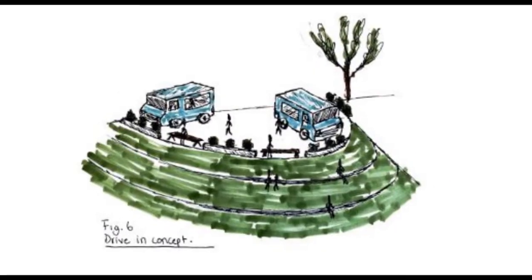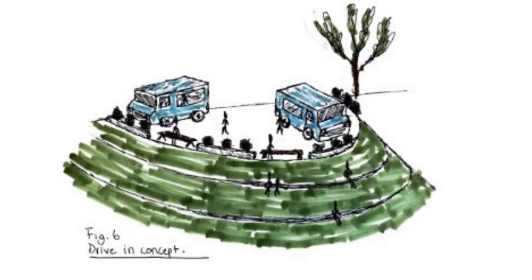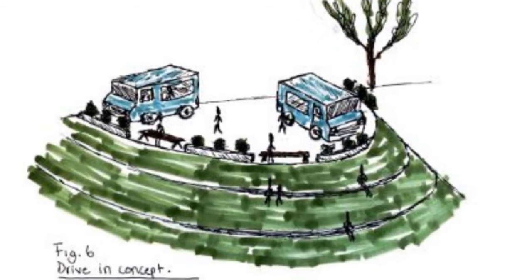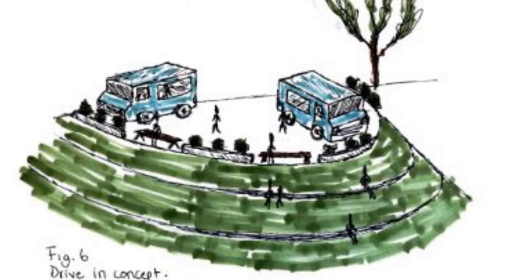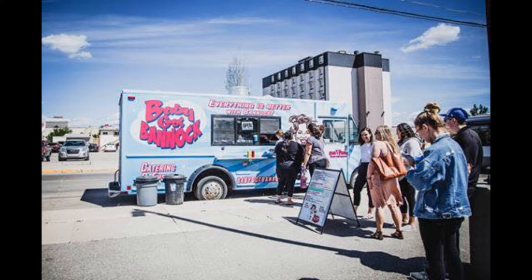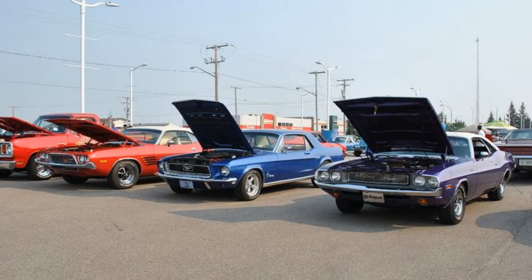The area was designed to be a drive-in space where people can come to park and enjoy the view of the entire area, as well as the beauty of the North Saskatchewan River and the boreal forest that Prince Albert has to offer. The space was also designed to accommodate food trucks and other annual events within Prince Albert, such as the Classic Cruiser Car Show.